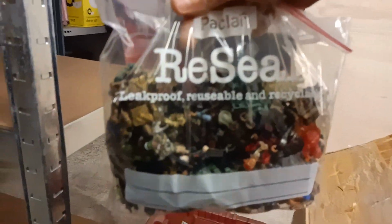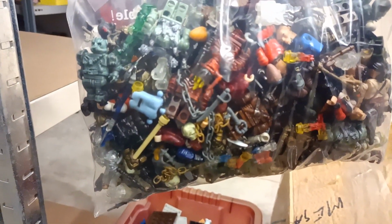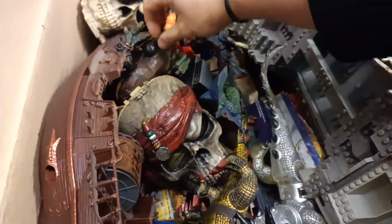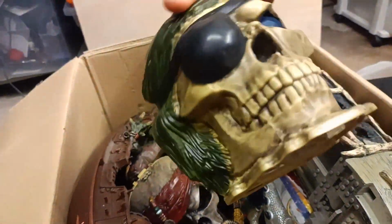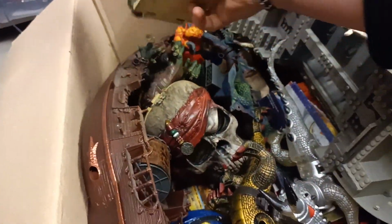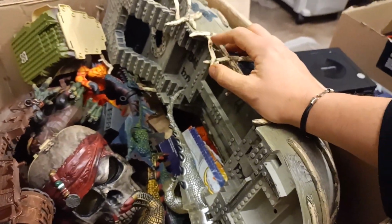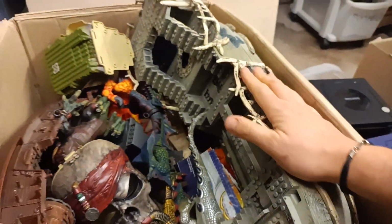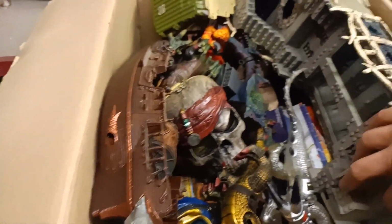I paid £40 for that there. It's a huge bag solely of Mega Bloks minifigures, or whatever they call them in the Mega Bloks universe. But the reason I bought them is for these pirate ships, because these go really well. There's a ton of dragons and pirate ships and these funky little skull things. Last Mega Bloks pirate ship someone bought from me, they didn't even want them for the set. They bought them for Warhammer, for a display pirate ship thing in the background.